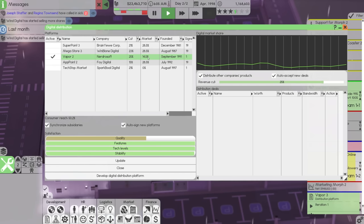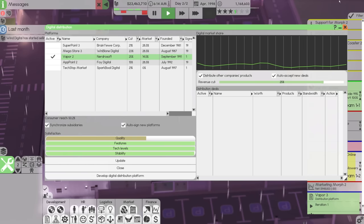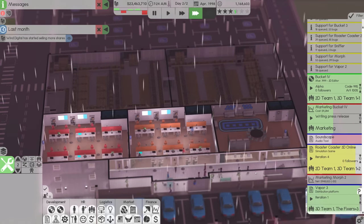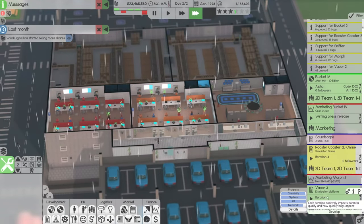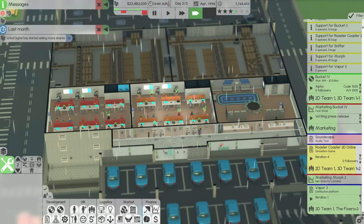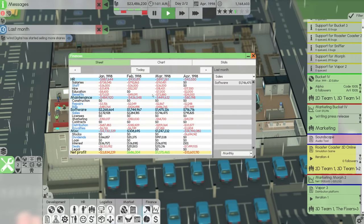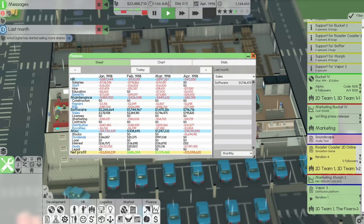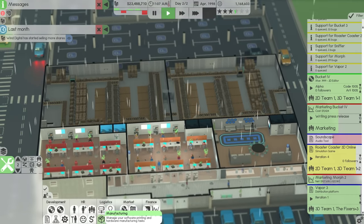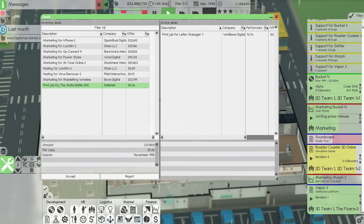Looking at digital distribution, we're up to 14.5% of the market share, which is kind of fantastic. Let's be honest, that's pretty good. We're still working on Vapor 3, which honestly could be going a little bit faster, but I'm not really in any major rush. What I'm mostly looking for is, look at this. My deals are actually making money, which is fantastic news. And I think that's partly because we are taking print jobs as well.